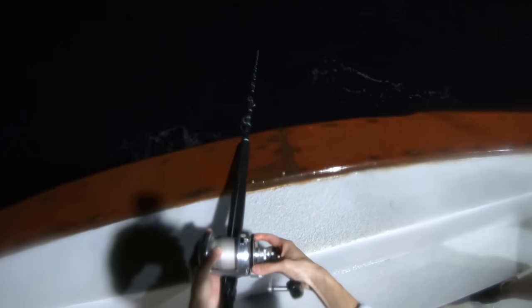At the second stop, the captain mentioned that there was a big school of fish swimming around 150 to 200 feet deep. So I dropped my jig down, and after about 10 seconds or so, I could feel that the jig suddenly slowed down. So I put the reel into gear and started cranking. And right away, the fish was hooked.